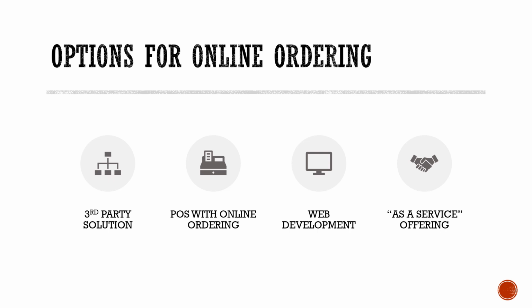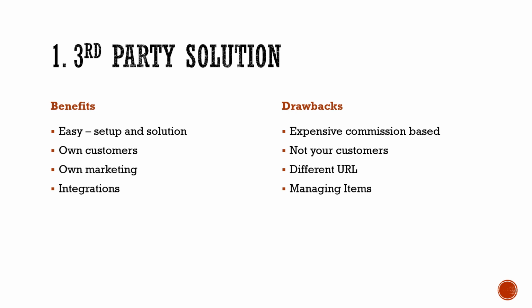The next is you can have some web development done. So what that is, you can just have somebody design a website with it built into it. And that might be Magento or WooCommerce or DrupalCommerce or BigCommerce or one of the other options out there. There are many. And then the other is an as-a-service offering, which I'm going to go into a little bit more detail about, as that's a relatively new offering. There are websites as a service, but restaurant online ordering, e-commerce as a service is a little bit newer of a concept. So let's talk a little bit about the benefits and the drawbacks of the third-party solution. So some of the benefits are it's really easy to set it up.